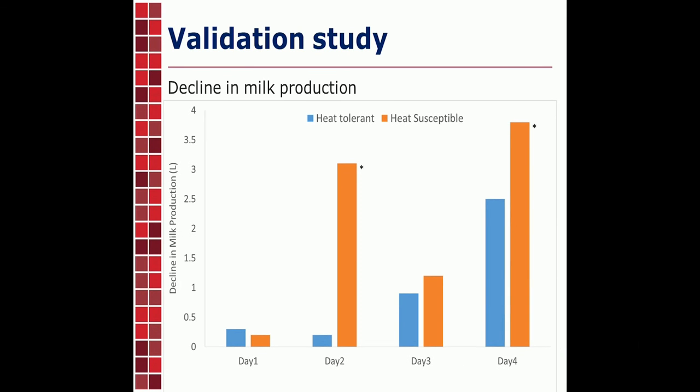Right, so what happened? You remember there are these two groups, predicted heat tolerant and predicted susceptible from the markers. And this is what happened to their actual milk yields as they were going through that 4-day event. Here I've got day 1, day 2, day 3 and day 4. And on the y-axis is how much their milk production declined from the baseline before the heat wave event. On day 1, not terribly much happened because it takes a while for the heat load to accumulate. But by day 2, there was quite a clear difference. The heat-tolerant animals didn't drop their production much at all, whereas the heat-susceptible were dropping by up to 3 litres.